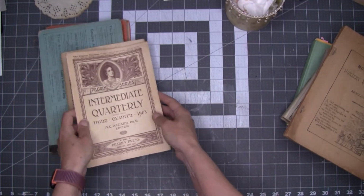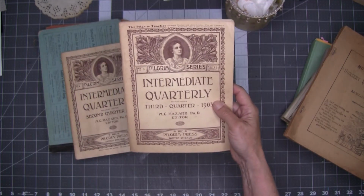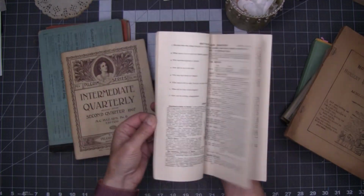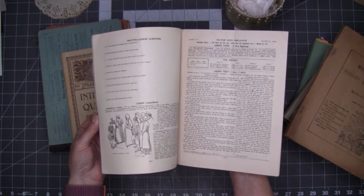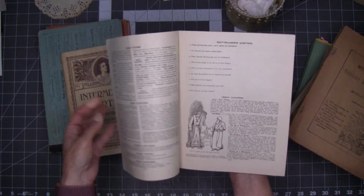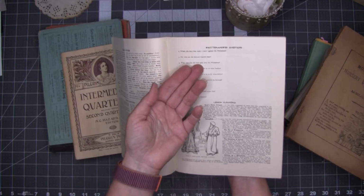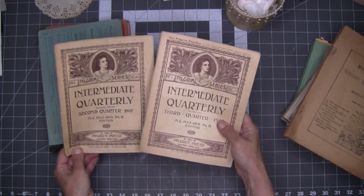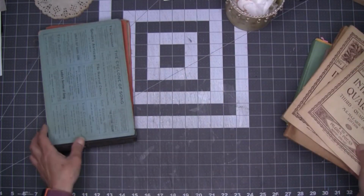Intermediate Quarterly, the Pilgrim series. Excuse me. The Pilgrim series. This is like a Sunday school, I think. I'm not quite sure. There was a lot of Christian religious things there. Yeah, here's what victories did Saul gain over the Philistines. And so I just like the covers. So who knows what I'll do with them.